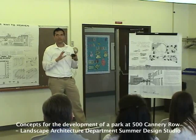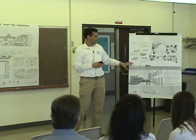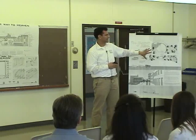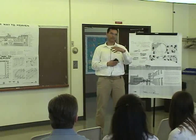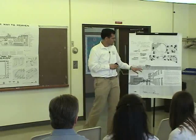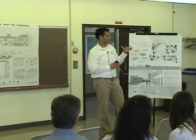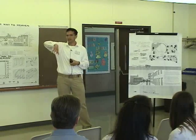I know the museum is immense and it's a worldwide destination, but this site in particular is sitting in the middle of the road, and it just asks for something to be built that will draw even more people into Monterey, hopefully. So my concept, the driving force behind this design, is water, what I call just a ripple of water.